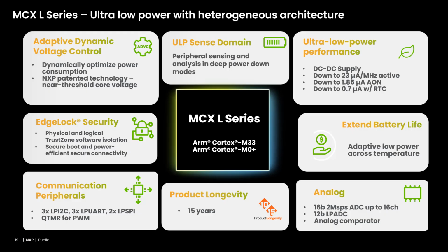Now let's switch gear to MCX-L. So this series is coming later this year. It has a very unique ultra low power focused technology called adaptive dynamic voltage control. This allows the device to run at near threshold core voltage, combined with the heterogeneous core architecture. The active and always-on power consumption data for MCX-L is very outstanding.